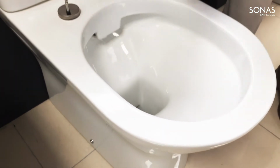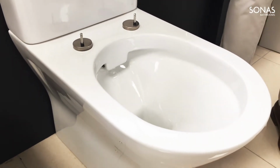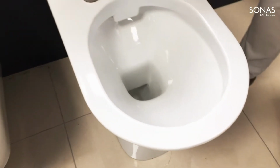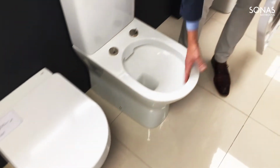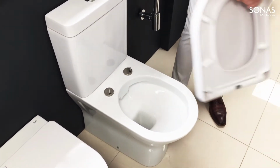So there's no hidden rim. You've nowhere to try and clean under, no little grooves. Precisely. Rimless technology is becoming more and more common. Within the Sonas offering, there are many versions available, but this one in the resort range is a really good example. You can see here how clean it is. It's very easy to access, so your cleaning regime gets all the germs away, and it's a lovely clean finish.